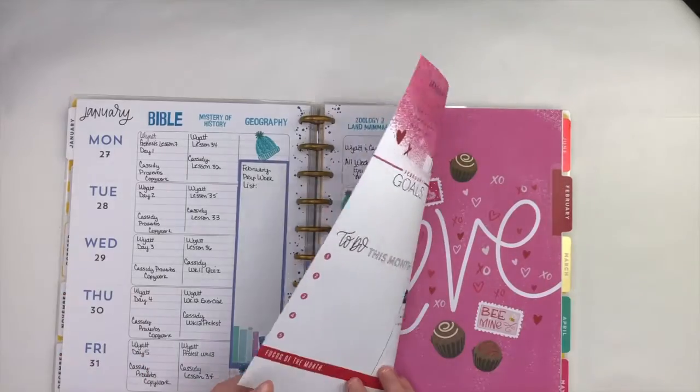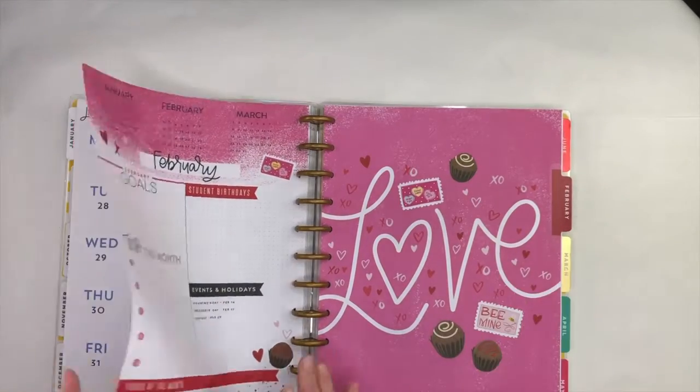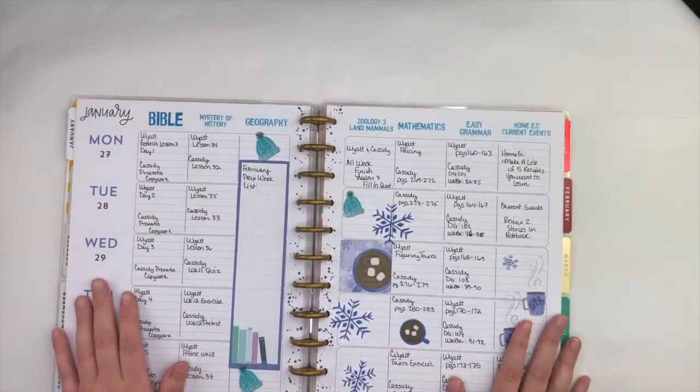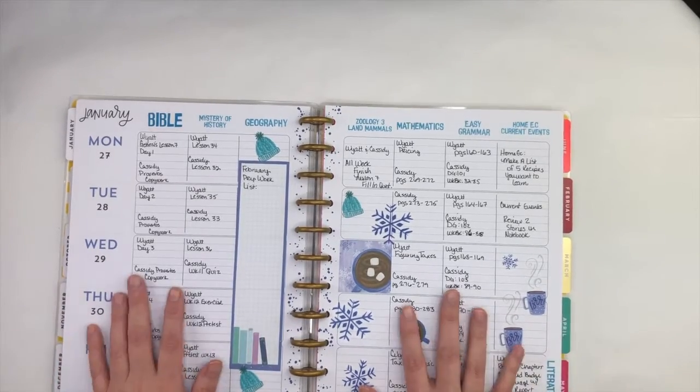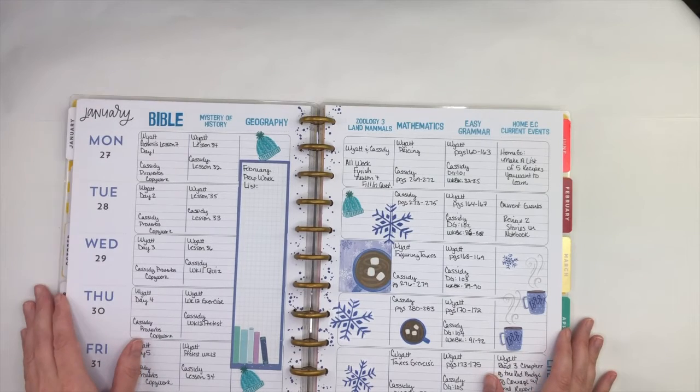And so I'm looking forward to turning the page on January, because I was a very sick person in January with the flu, and I'm excited to move on and start getting some things accomplished.